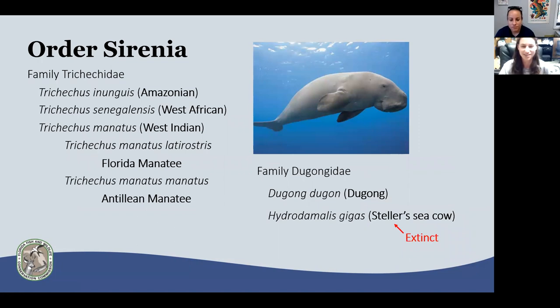All right, so just some basics about manatees. They are part of the order Sirenia. There are two families that make up the manatee families. That's going to be family Trichechidae. That's comprised of three main species: the Amazonian manatee, West African manatee, and the West Indian manatee. Within the West Indian, we have our two subspecies, the Florida manatee, which we'll be talking about today, and the Antillean manatee. In our second family, we have Dugongidae, and those are made up of the dugongs, which you can see in the photo above, and the stellar sea cow, which are now extinct.